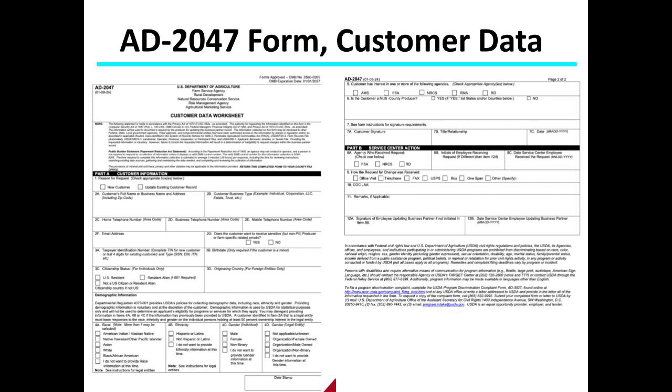They want to know if you're a U.S. resident or not, or a resident alien. They want to know the race here as well, and your interest in one of these agencies here. So they divide it up into Ag Marketing Service. What does Ag Marketing Service do? They provide a lot in terms of market information and stuff. They have a few grant areas, but probably not as much of interest as the others for you right now.